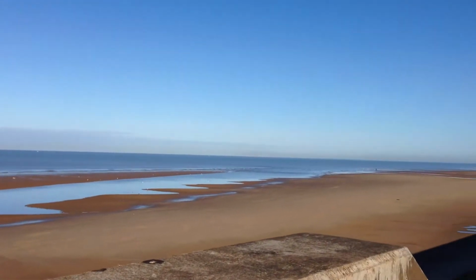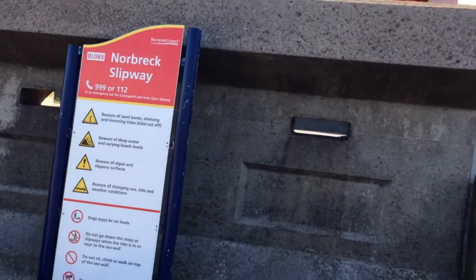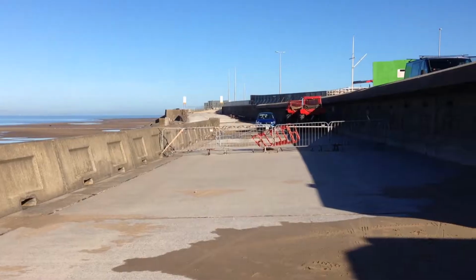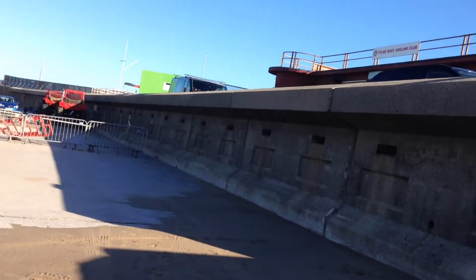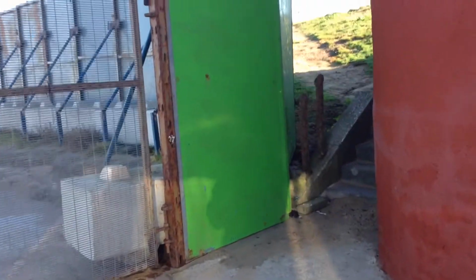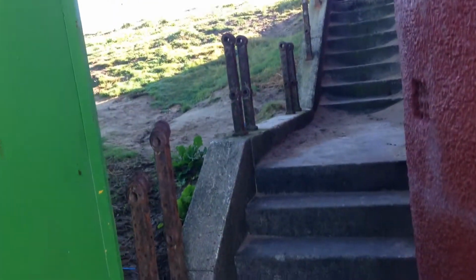So looking on towards Cleveland, I've now reached Norbeck, and the Norbeck Castle Hotel is up on the cliffs there. Now there's a barrier across here where they appear to be doing some work near the Fylde Boat Angling Club, and it appears I've got to go up these steps. Yes, there's a few steps here, and it looks like I can go up to the road.